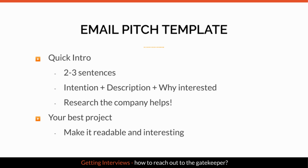The first part is a quick intro with 2 to 3 sentences, including your intention, a brief description of your experience, and why you are interested in that company. I encourage you to do some research on the company so when you express your interest, you can be specific on what problems they are solving. The second part is about your best project. Make sure it's shareable, readable, and interesting.